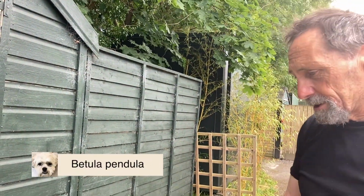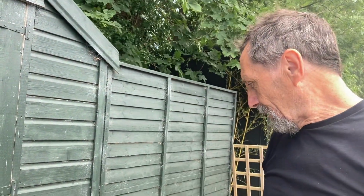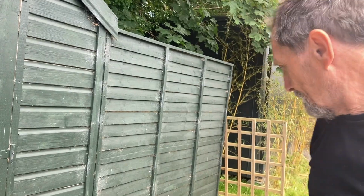The downy birch is the one you see in the bogs. The bog birch likes the wetter ground. It's not quite as attractive. It doesn't have that lovely elegant look, but anyway, that's what we have, Betula pubescens.